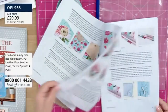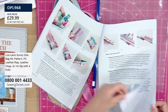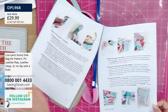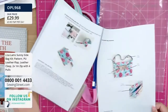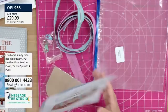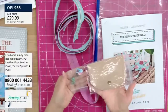$29.99. This is going to look beautiful. Beautiful in some of your new Liberty fabrics, maybe. Especially with these colourful zips. They're going to look so pretty. Full instructions, your hardware included, your zips, your pouches, and you've also got the pocket flap included as well. It takes all the hassle, doesn't it? And then you've also got your front pocket template in there. Everything included for $29.99. Do you know when this was demonstrated, Ben?